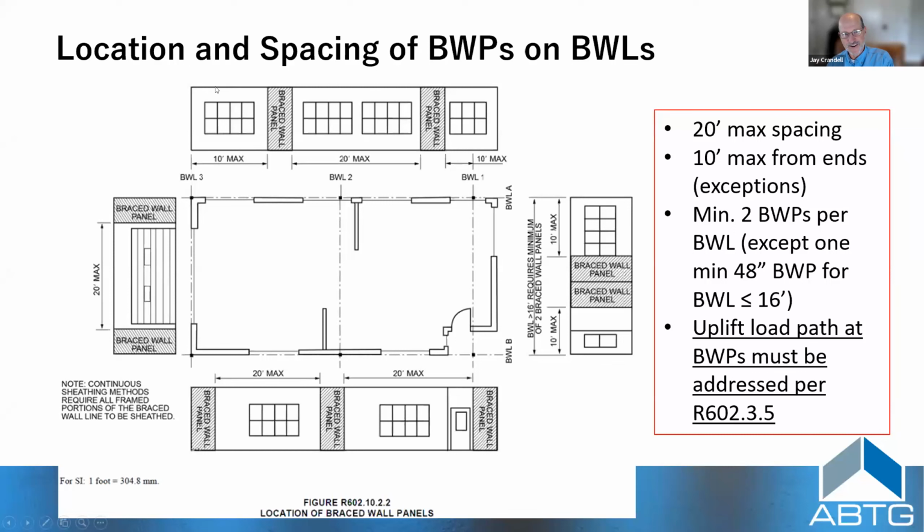If you hire an engineer to just look at the collector up here and make sure you're not overloading your splice joints or whatever in your top plate, you can get around that. But that's a prescriptive limit in the code. And the braced wall panels, for the sake of having a uniform distribution of shear resistance going down to the foundation, have to be spaced apart no more than 20 feet max to be within the scope of the prescriptive code. Again, if you run into a problem with that, there's ways of engineering around it. You would have to have that particular portion engineered.